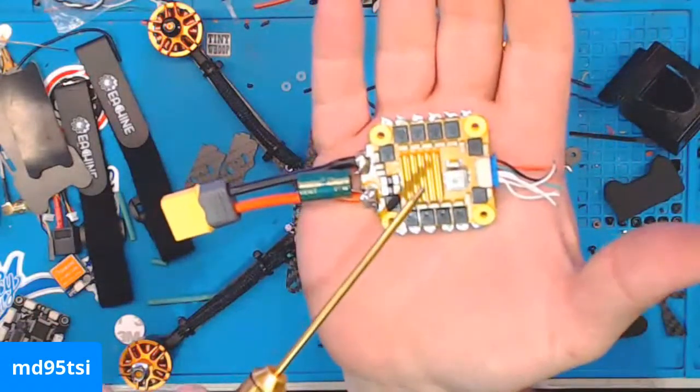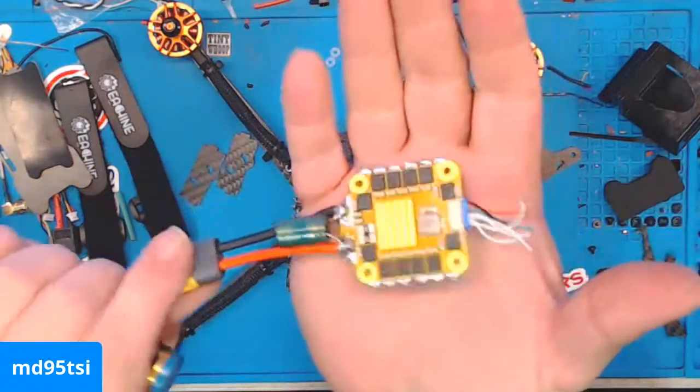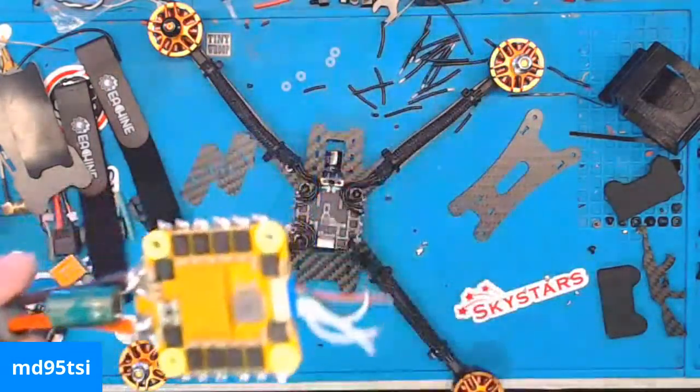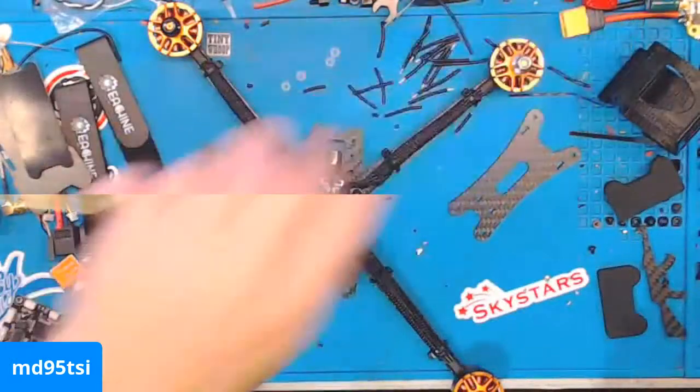He torture tested this ESC. He is one of Pyro Drones' pro pilots. It's freaking crazy the torture he put through this. Didn't you say you burnt one of them up already, Leon, though?